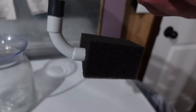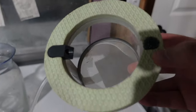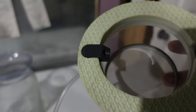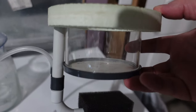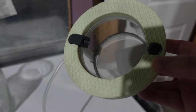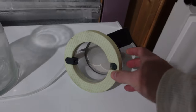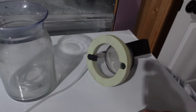It does have a sponge pre-filter on it. However, like the Marina fry boxes, this sponge still allows too many organics and pieces of debris and contaminants to get inside of this breeding ring, and eventually the bottom will just be covered in a layer of organics, regardless of how clean you think your tank is. So I have tried using this. I had very, very little success using these. So I've stayed away from that moving forward.